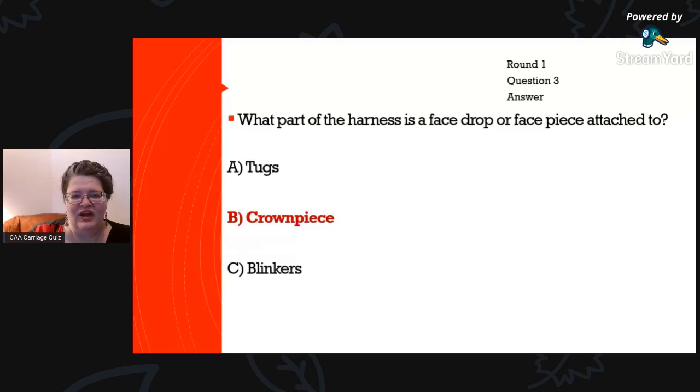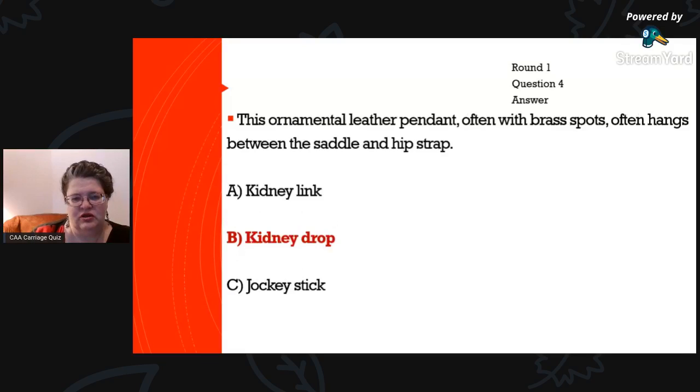Okay, round 1, question 3, answer. What part of the harness is a face strap or a face piece attached to? And that would be a crown piece. So that would be the drop that comes down into the center of the horse's face. And that's the crown piece. Some bridles don't have them, but most do.